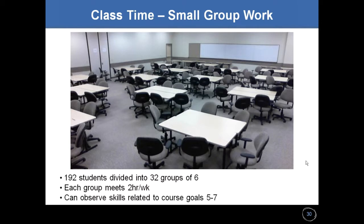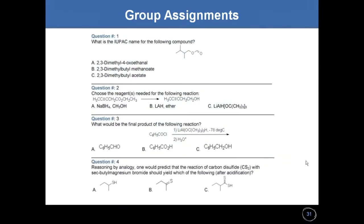and then we can look at not only how they're mastering the content, but we can also start to see some of these soft skills and how they're interacting in interpersonal dynamics. So that's been a really interesting avenue to explore. In terms of the group assignments, these are relatively straightforward. I started out the first semester having them work on more complicated problems where they had to write out solutions, but that was a great deal of effort on my part to grade, and so I've now gone to completely multiple choice in terms of assessment.